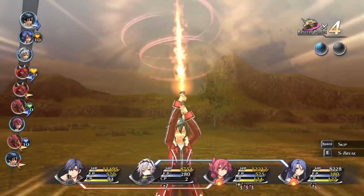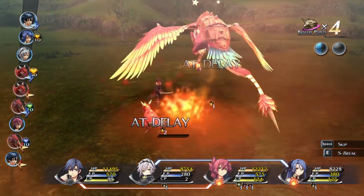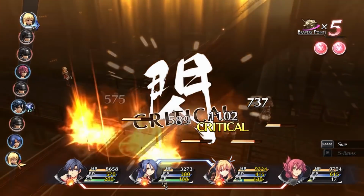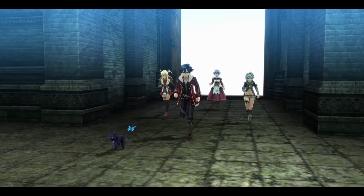I do want to talk a little bit about something interesting, and that is a PlayStation 4 game out of nowhere kind of going up in price. This is something I did not realize until today, and I do want to talk about it, and that is the Legend of Heroes Trails of Cold Steel 2 Relentless Edition.